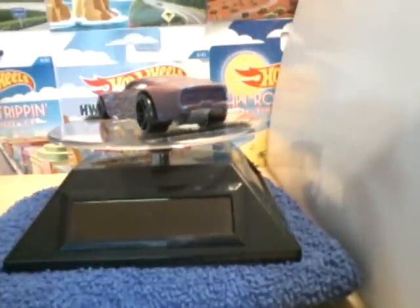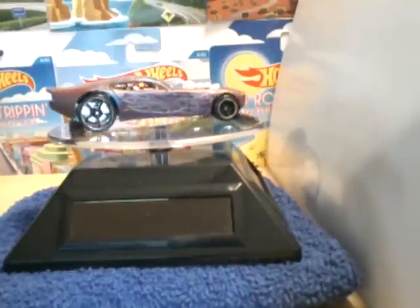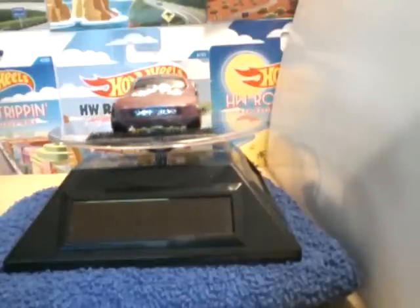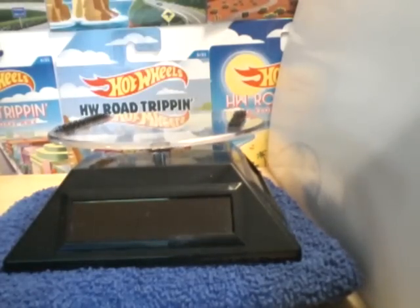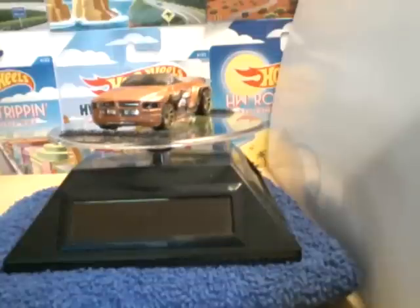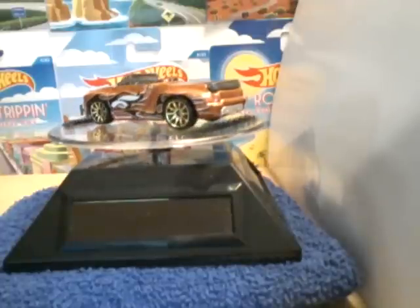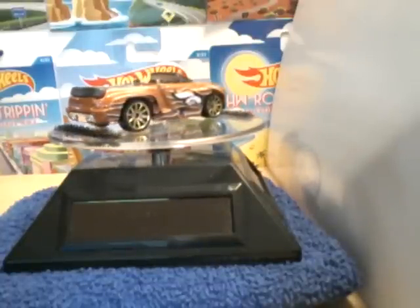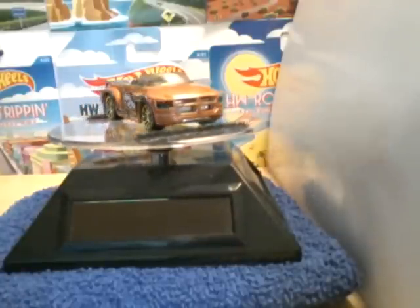Here we got a, you know, like a dark purple with some flames. Nitro Door Slammer. Look at that car. Woo! Mean looking. Here you go. You see a Dodge Sidewinder in brown. Gold rims there, 10 spokes. You don't even see some of these cars anymore. Should bring them back.